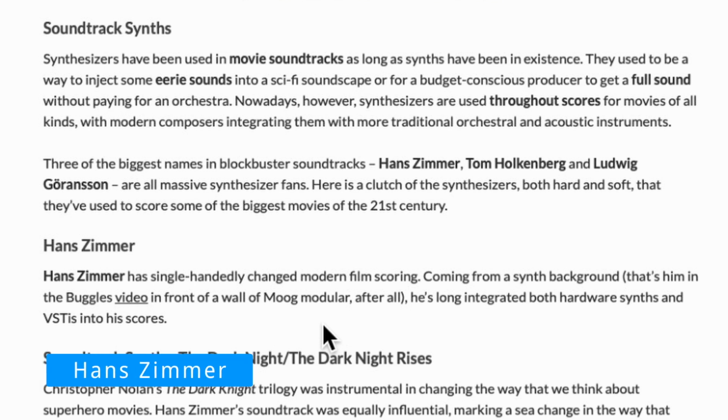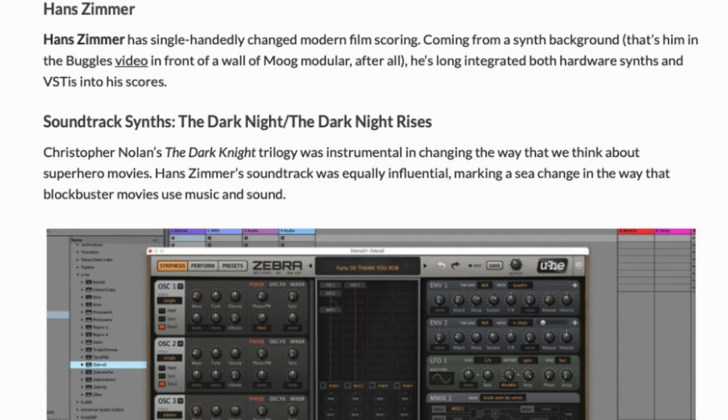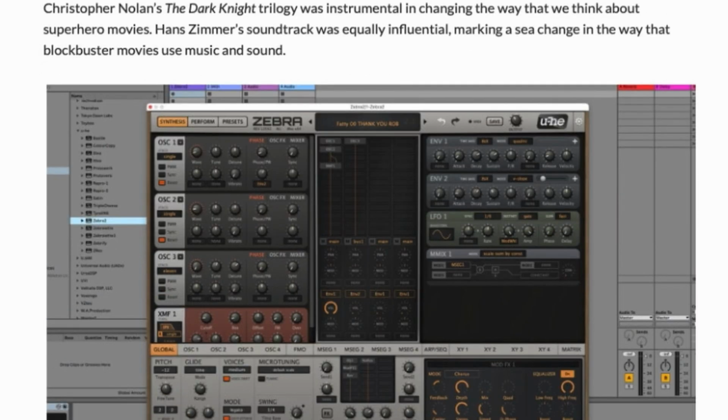So Hans Zimmer has single-handedly changed modern film scoring. Coming from a synth background, he's long integrated both hardware synths and VSTs into his scores. The Dark Knight and The Dark Knight Rises, Christopher Nolan's trilogy, was instrumental in changing the way that we think about superhero movies. Hans Zimmer's soundtrack was equally influential, marking a sea change in the way that blockbuster movies use music and sound. He used u-he Zebra, and we are now in version 2.